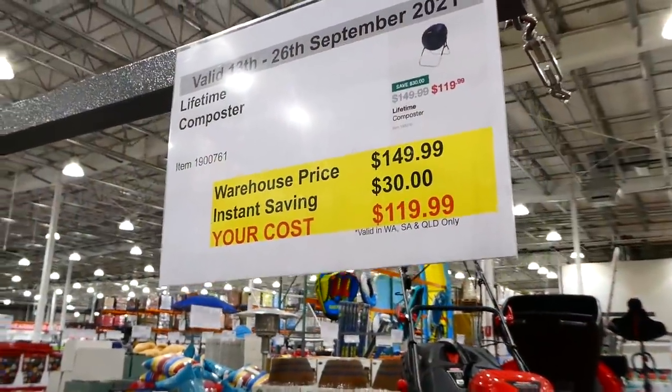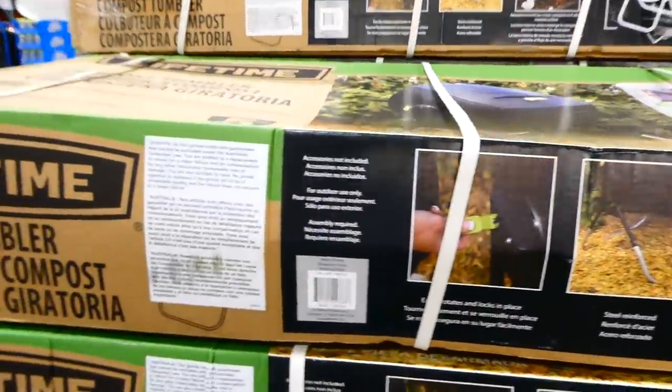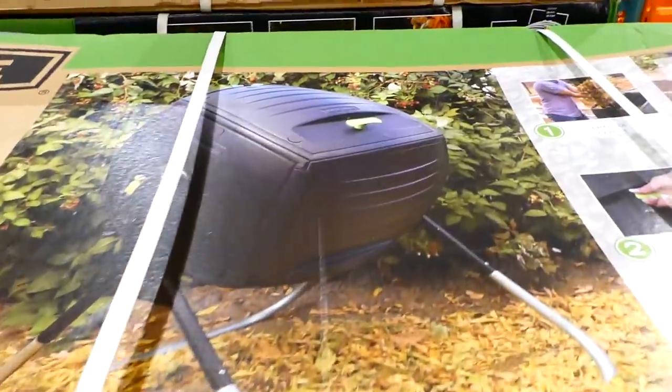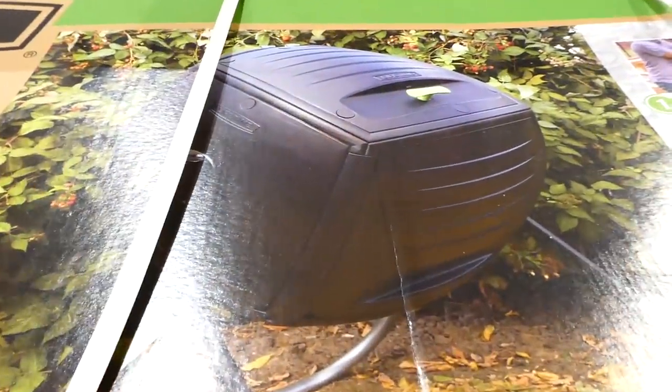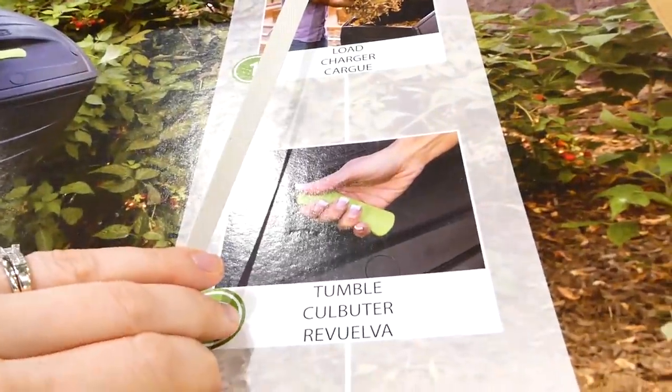Lifetime composter is $30 off down to $120. They did have it set up before, but they don't seem to have it up this time. This is one of those ones that you turn. It's quite big. It's got a 5-year warranty. So it has a load, then you tumble it. And then yeah, you can utilize the fertilizer.